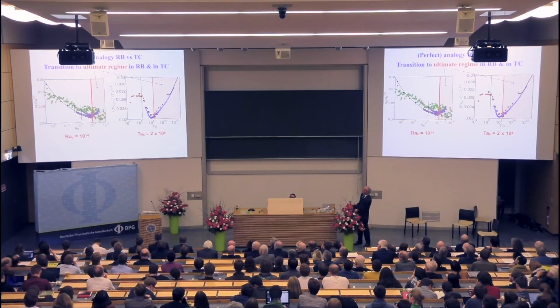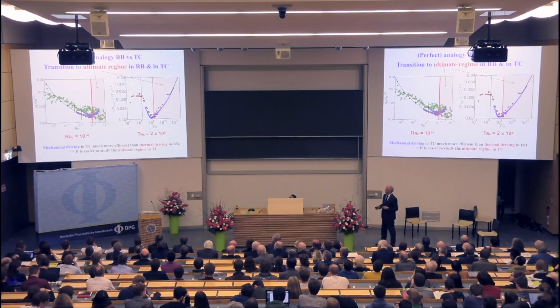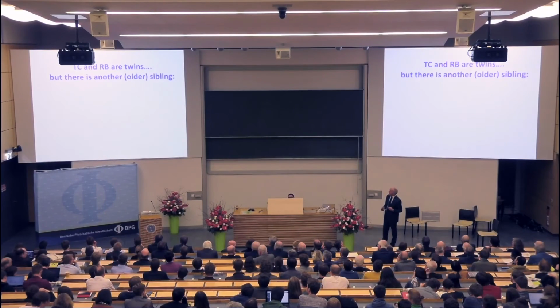And here you see the comparison between Rayleigh-Bénard with the transition towards ultimate turbulence around 10 to the 14, and Taylor-Couette with the transition towards turbulence at 2 times 10 to the 8. So the mechanical driving in Taylor-Couette is simply more efficient than the thermal driving in Rayleigh-Bénard.